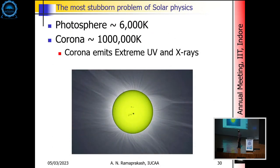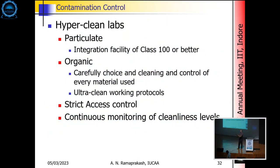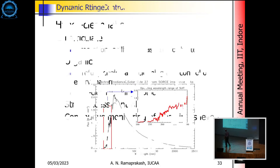Similarly, this question of why the corona is a million Kelvin while the photosphere is at 6,000 Kelvin, that's another question you want to address. UV emission from the sun varies, you can see the solar minimum and the solar maximum, the temperature of the upper atmosphere, this is height in the atmosphere, changes. So that has a direct implication on Earth's atmosphere and its composition, and that can be understood. And the idea is not to study the sun as a star and say the radiance has changed, but to say what happens on the sun's disk or the atmosphere which is driving that change. That's what we are trying to understand.